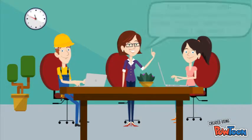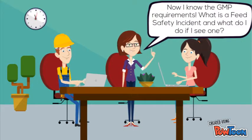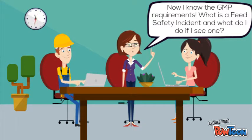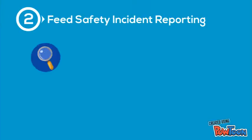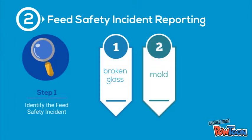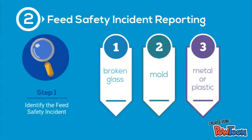Now that you have a brief overview of the GMP requirements, let's go into what a feed safety incident is and what to do if you see one. The first step in feed safety incident reporting is to identify the feed safety incident: broken glass, moldy product, plastic or metal contamination.